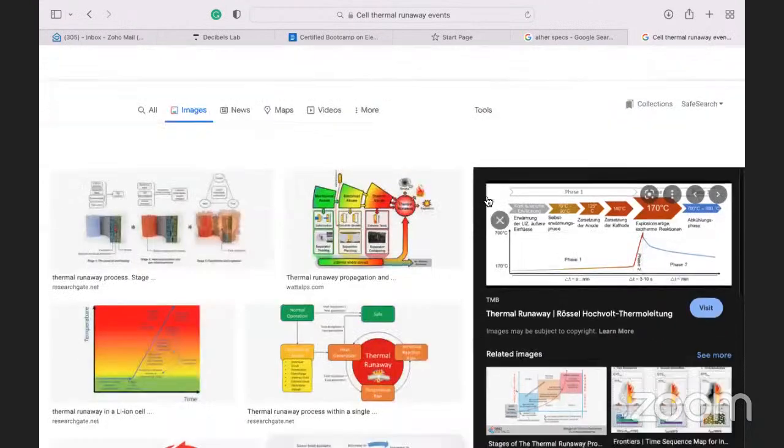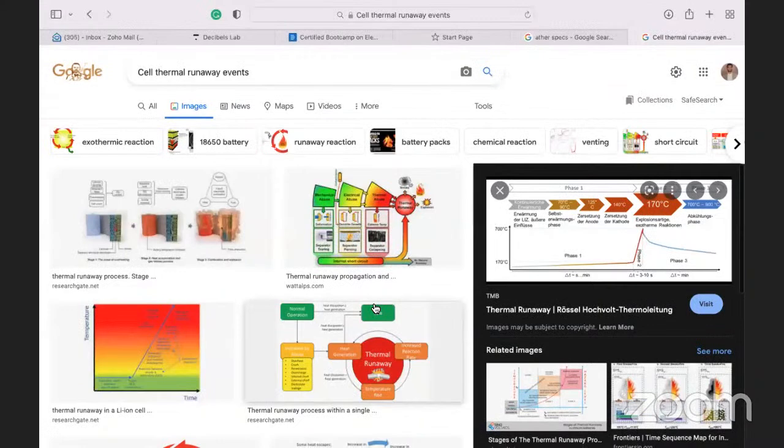Cool. The first action is that there is pressure built up in the cell. Then that leads to an increase in pressure. It leads to a small rupture, then an increased reaction. Then that leads to excessive thermal increase, and then that leads to a fire, and then whatever happens further on. There are phases through which it goes.